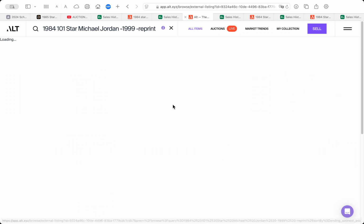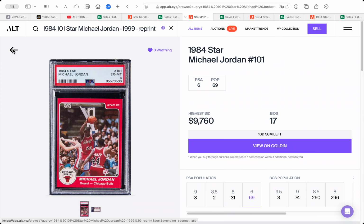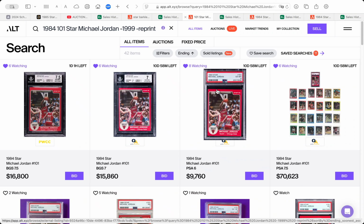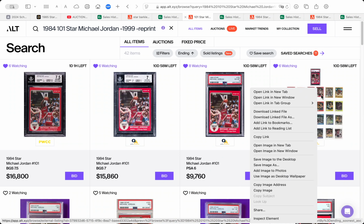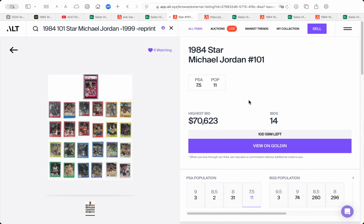I do want to take a look at this 6. Better than average corners. The main knock on this card is the top to bottom centering. Even left to right is pretty good for this card. So it's border heavy, and as we know, we believe that's how Star designed it, but it's graded differently by PSA. This is another interesting auction here, so I'll bring this up too. This is on Goldin.